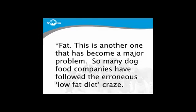Fat. This is another one that has become a major problem. So many dog food companies have followed the erroneous low-fat craze. It obviously started with people, and nowadays I even see research, and there's a lot of understanding now that a low-fat diet in people isn't necessarily a good thing either. That we need these fats. Obviously too much fat, too much anything, too much protein, too much sugar, is bad. But low fat is not the way to go.